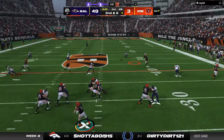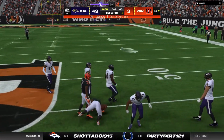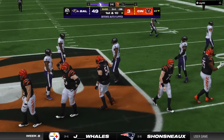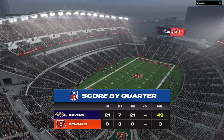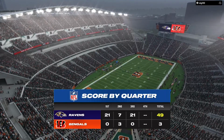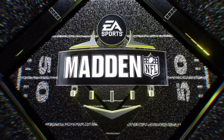On 2nd down, here's Burrow. That one taken in by T. Higgins. And he'll be brought down on what's going to turn out to be the final play of this 3rd quarter. 3 quarters in the books. You are watching the NFL on EA Sports.